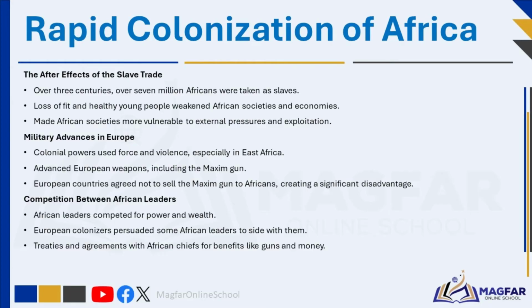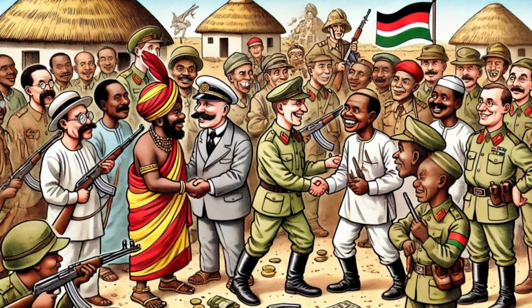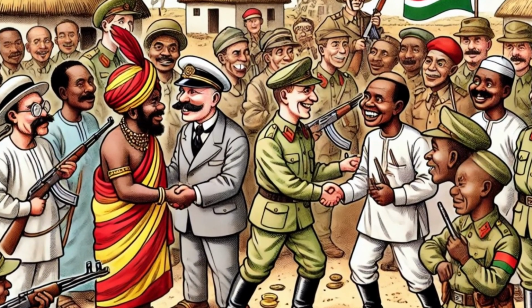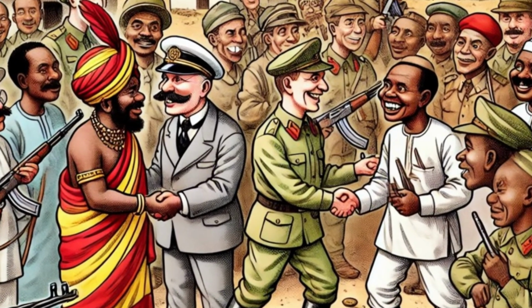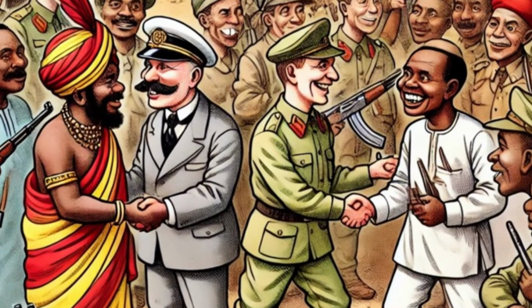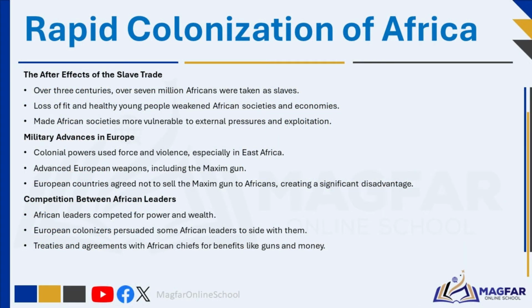3. Competition between African leaders. Just like leaders of European countries, African leaders also competed with each other to be rich and powerful. European colonizers were sometimes able to persuade some African leaders to side with them against other African leaders. European powers signed treaties and agreements with African chiefs that would give the chief some benefits, like guns or money, if they helped the colonial powers to establish themselves in Africa. Sometimes they were able to convince chiefs that their people would benefit under colonial rule, including siding with them against an enemy. They often gave the chiefs and kings gifts as a bribe.